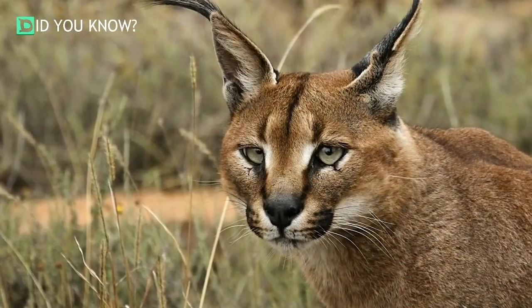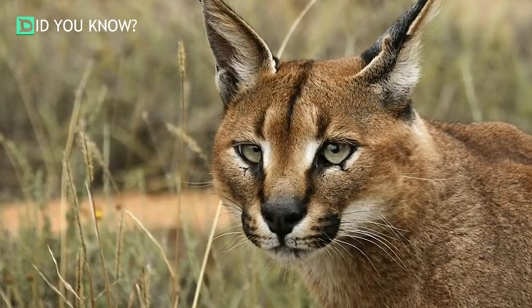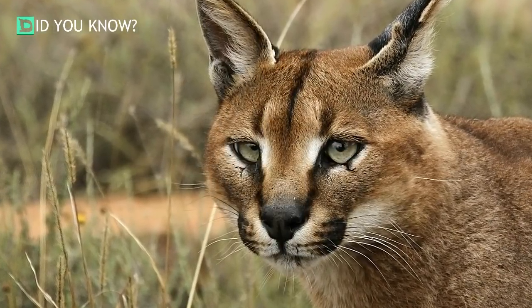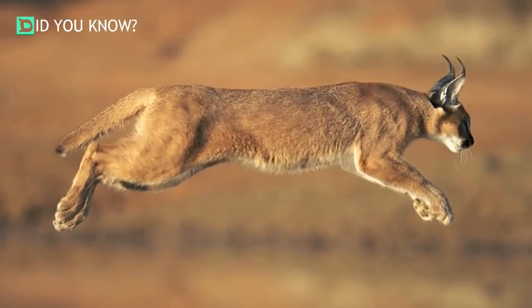Caracals aren't afraid to go after bigger game either. They won't hesitate to kill large prey like the adult springbok, which is a type of antelope that can grow to over 6 feet tall. When was the last time you ate something bigger than your body? Never.